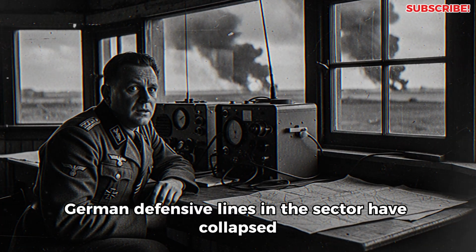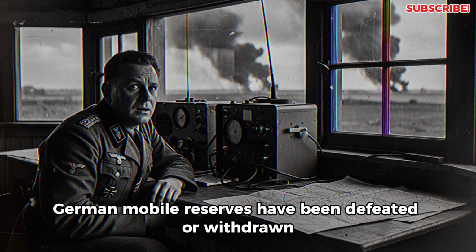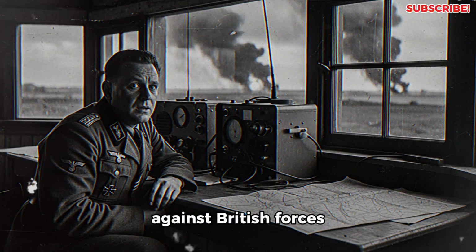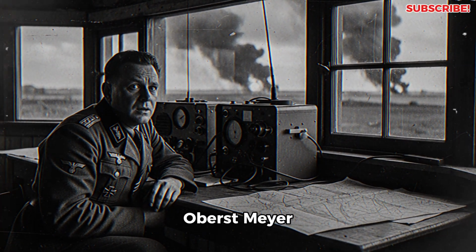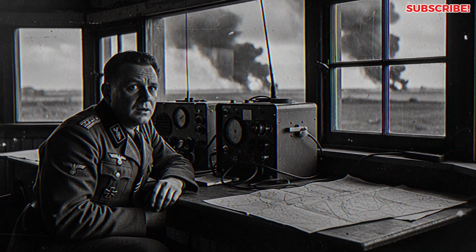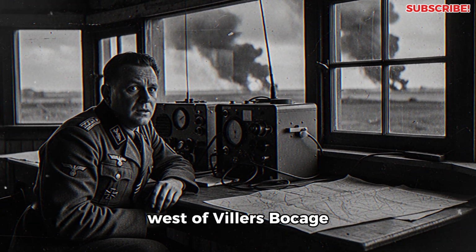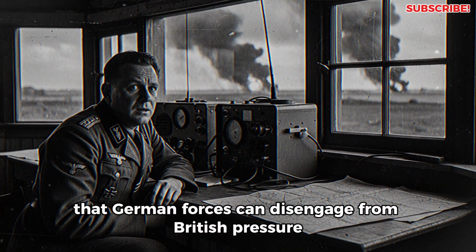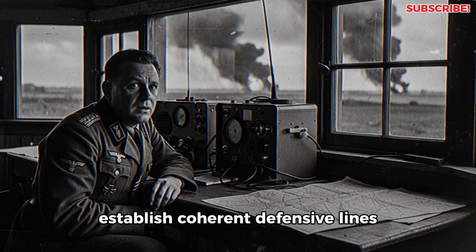German defensive lines in the sector have collapsed. German mobile reserves have been defeated or withdrawn. German tactical doctrine has proven inadequate against British forces fighting with German tactical methods. Oberst Meyer, attempting to organize withdrawal of his reconnaissance battalion, receives orders to establish new defensive positions west of Villers-Bocage. The orders assume that German forces can disengage from British pressure, move to new positions, establish coherent defensive lines.